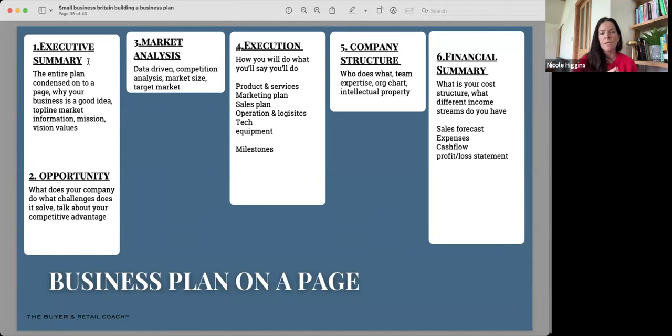And then your execution. So this brings in that operating plan and your marketing plan. So how will you do what you say you're going to do? So bring a product to market that costs this, with this kind of profit. This is how we're going to communicate what we do. This is how we're going to grow the business. These are our partners that we're using for X, Y, Z.